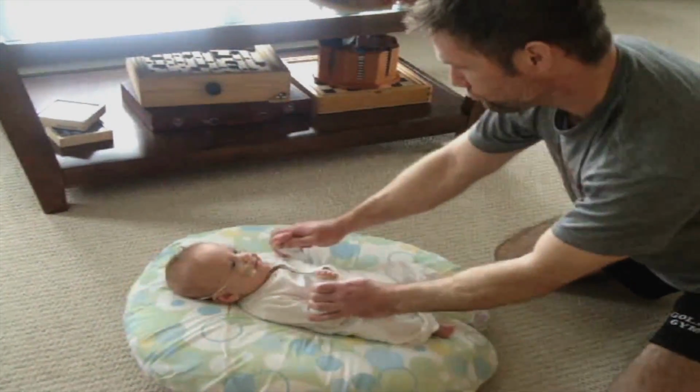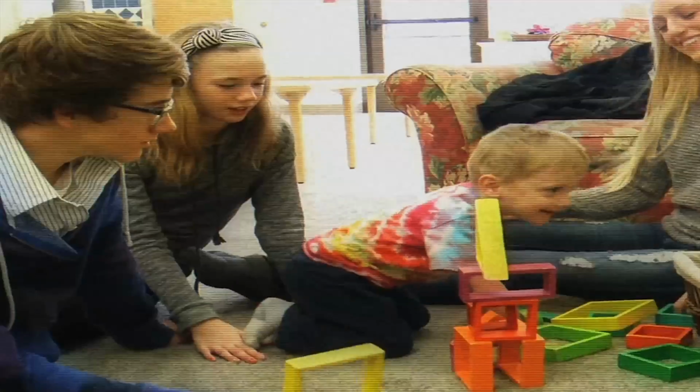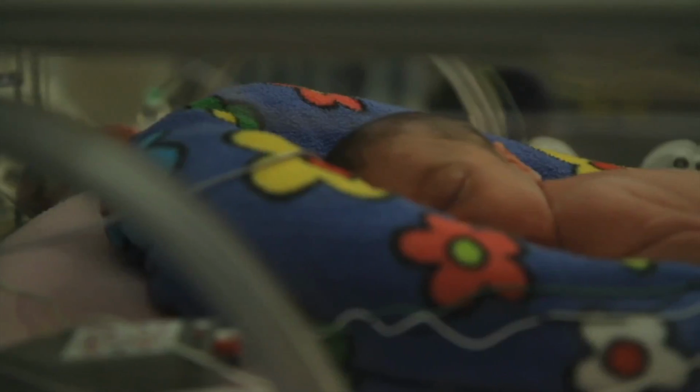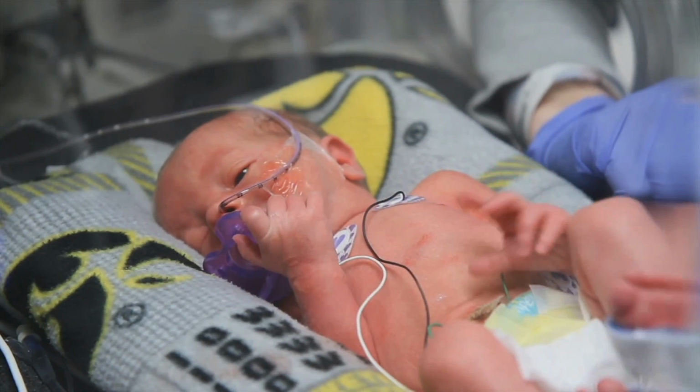It turns out the doctors were right. The level of care that a baby receives will determine how that baby does for the rest of his life. There are lots of studies that show that babies born at the highest level centers have a much better outcome. So if you're going to have a premature baby, you really want to have a premature baby at a high level center like the University of Iowa.